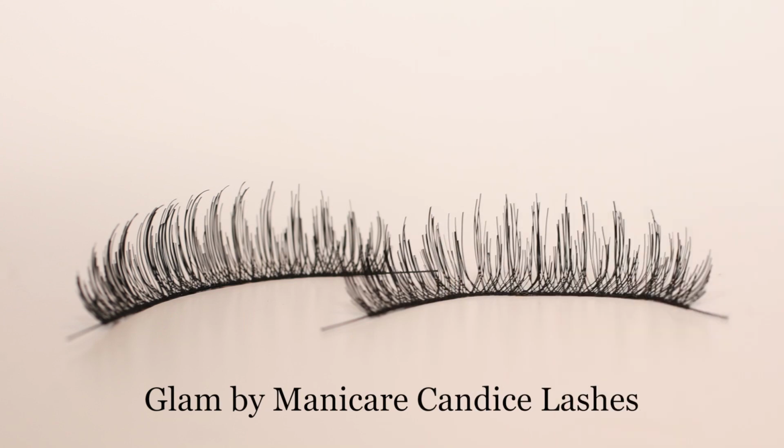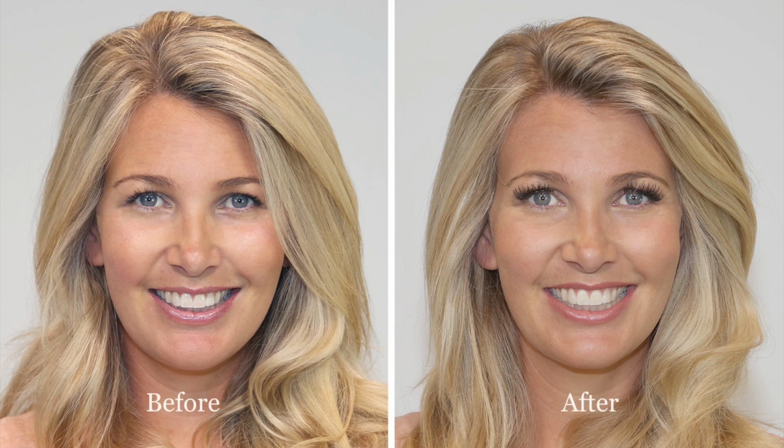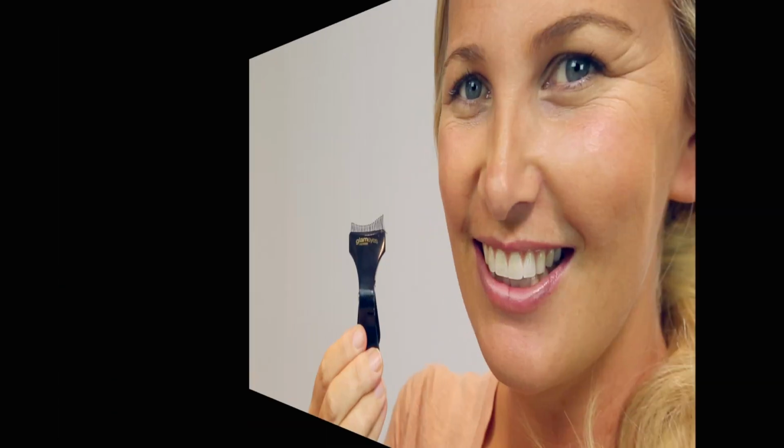Now let's take a look at the Candice lashes. These ones are tapered, so they give the illusion of a larger, more open eye. Also, the lashes are cut at different lengths, so they make your lashes appear more plump, perfect for that doe-eyed effect. You may need to trim the lashes.